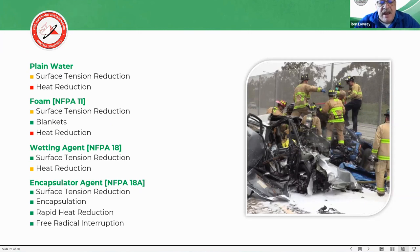When we look at an NFPA 11 foam, it helps reduce the surface tension so that it can absorb in a little better, but it forms a blanket to separate that fuel from the oxygen, and it's really good at making blankets. But again, think about if you're cold at night, what do you do? You pull a blanket up. Those blankets help retain heat. It's one of the reasons we need to keep continually applying a foam until that surrounding material cools to the point where once the blanket breaks down, it won't auto-ignite that fuel.